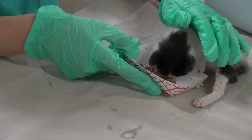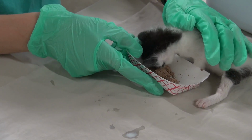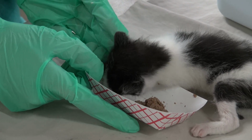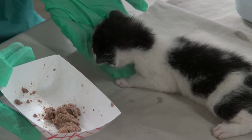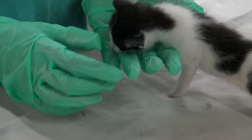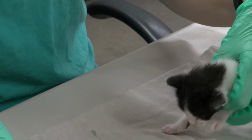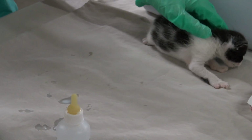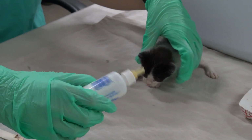Kind of trying to have a couple of bites. Doesn't quite understand what's happening yet. So not very interested in that wet food. So I'm going to try the bottle one more time, and if the kitten doesn't want it again, I'm going to clean the kitten up and put it back to bed.